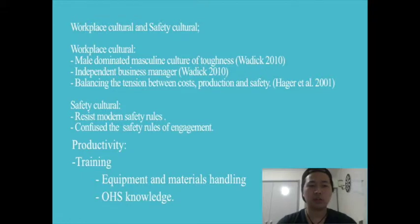What is culture in the construction industry? There are two types of culture: working culture and safety culture. In working culture, most contractors have a male-dominated, masculine culture of toughness, and sometimes they may be independent business managers for their business, balancing the tension between cost, protection, and safety. In safety culture, many subcontractors resist more safety rules because they do not believe that holistic regulation will give a better life for them.